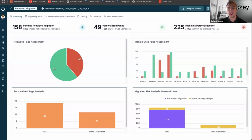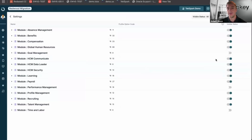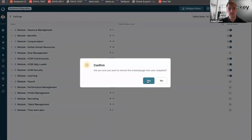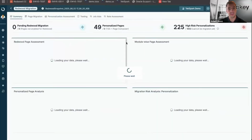So we've given the ability right now to have the settings tab up here in the top right corner. We have the ability to toggle this visible status. So if a particular module is not in your scope, let's say you're not doing goals, we're not doing recruiting, we're not doing talent management, performance or profile management, and we just want to exclude those from our assessment and subsequent pages related to RMA, we can come here. This is kind of a one-time activity. You can come here and apply those settings.